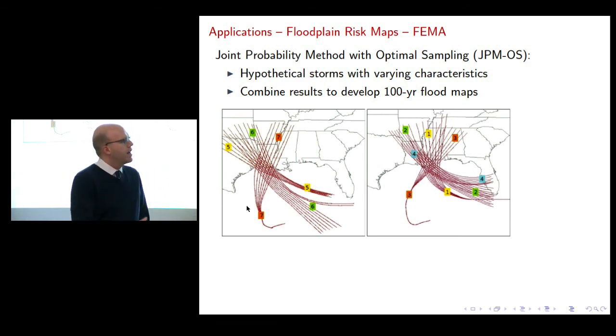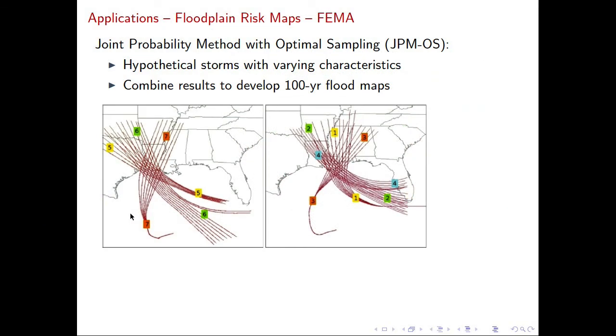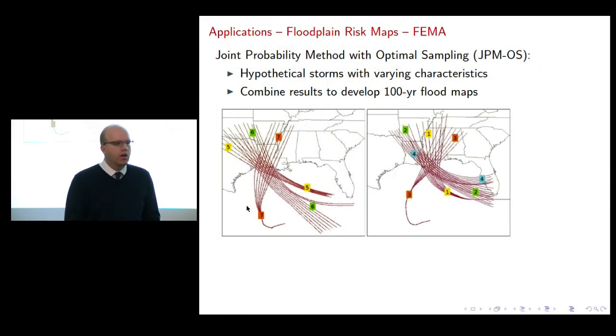Another application was our work with FEMA to redo the floodplain risk maps, starting in the Gulf, but now they're going up the Atlantic seaboard into Virginia and New York and the upper Northeast. So the idea here is not to use any historical actual storm, but to run a bunch of fictional storms, all with different tracks, different intensities, different forward speeds, each one impacting the coastal flooding in a different way, and then to synthesize those results to develop the 100-year flood maps for the entire coast.